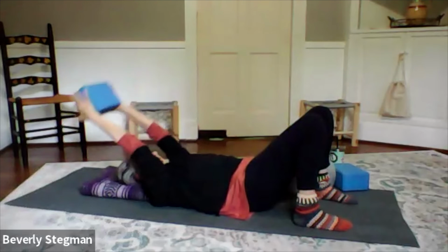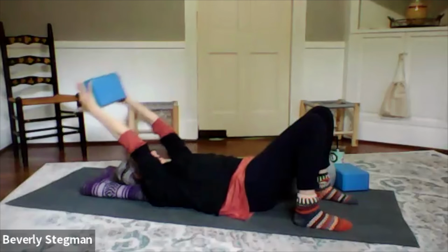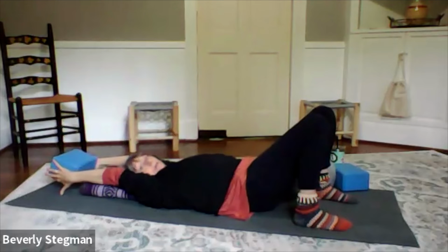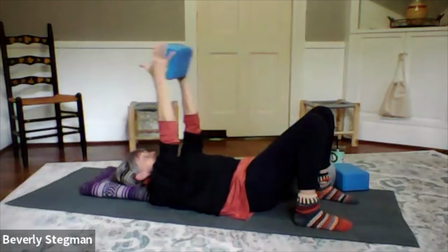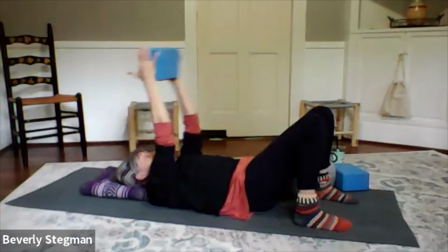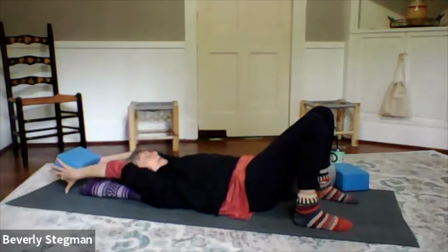Inhaling up and over. Exhaling back, either stopping at the ceiling or all the way down to the thighs. Inhaling up and over. You're keeping your back body grounded on the floor. You're not allowing the ribs to lift or the body to arch up. Everything is staying securely placed, but relax without using your core muscles. You just relax. Pelvis is relaxed. It's not tucked under. Let's go one more here. One more full cycle. Inhale it up and over. Exhale it back down.